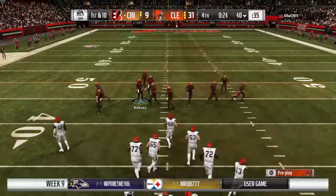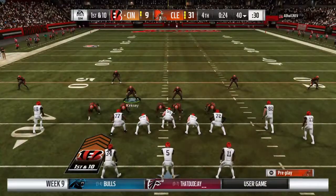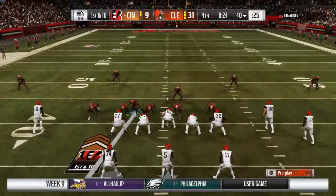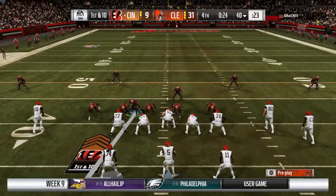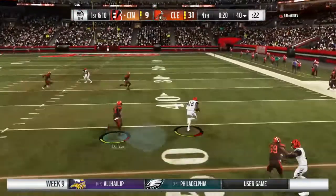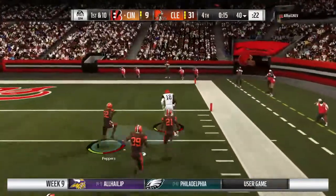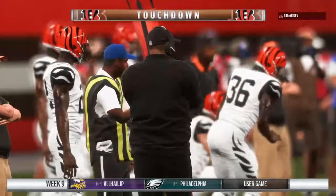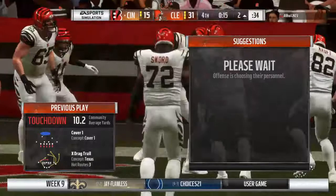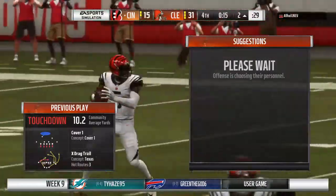A very good starting field position for the Bengals here as they come up first and 10. From the shotgun, it's Taylor. Wide open receiver, complete. A.J. Green, and all the way in for a Cincinnati score. A.J. Green, his 4th touchdown on the year. And the Bengals are able to cut into this lead.